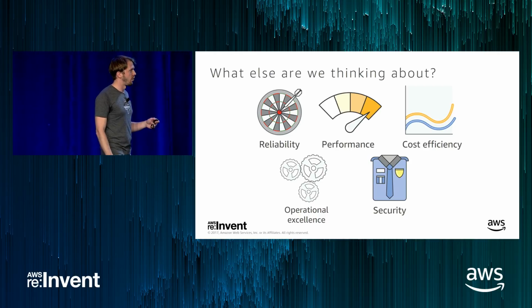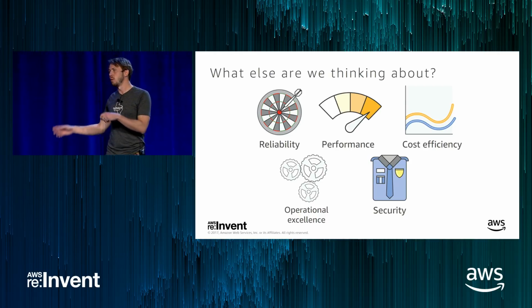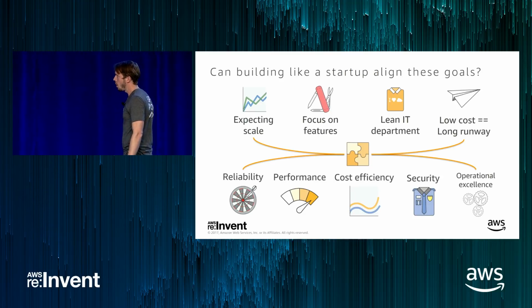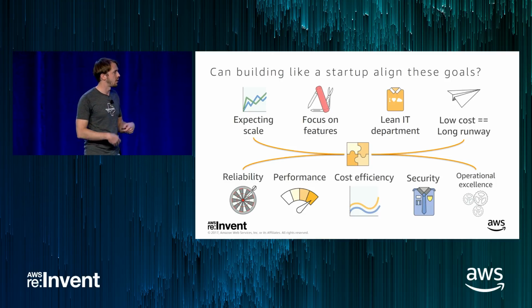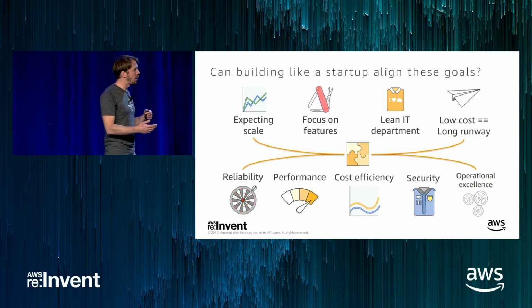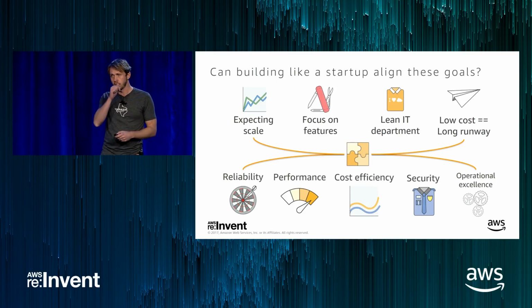Now these also map directly to our Well-Architected pillars. For those of you who are familiar with the Well-Architected program or have done a Well-Architected review, I'm sure you've answered a lot of questions on this front. And I would argue that putting all of these things together is an indication of a successful startup. Hopefully this talk will show you the way that I see startups aligning these things on a regular basis every day.